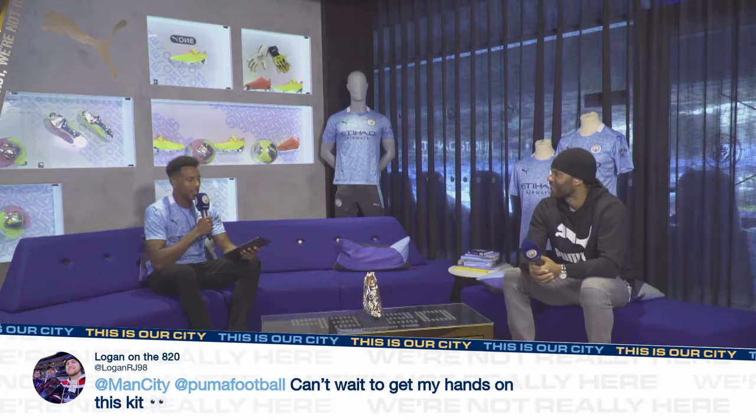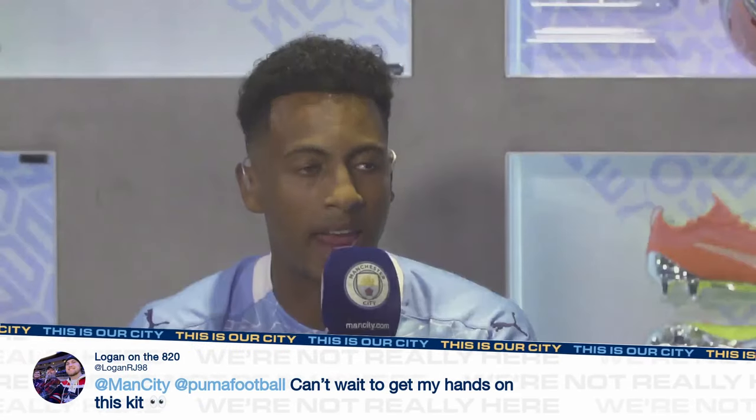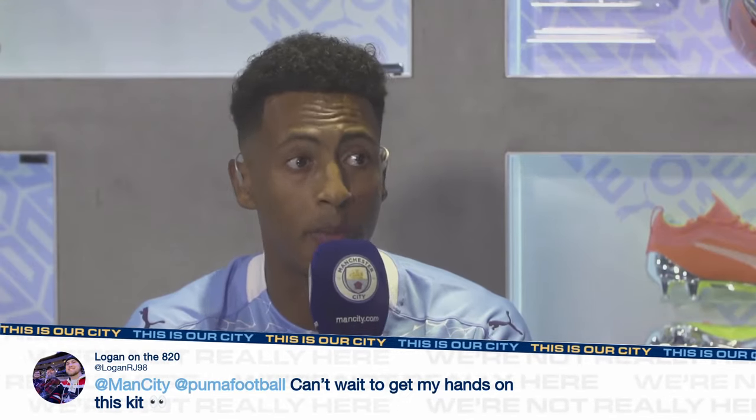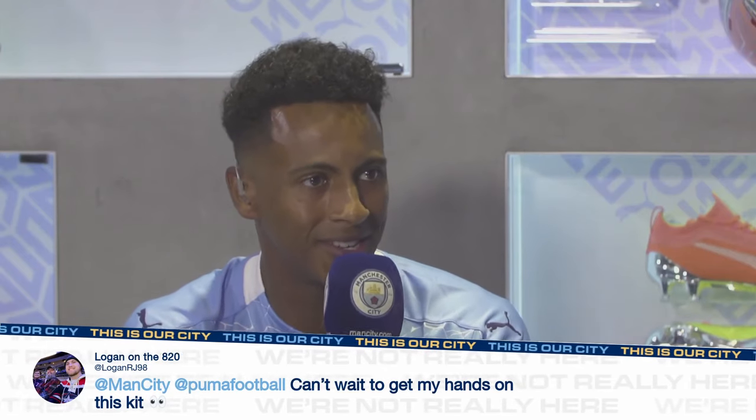Is it something that you get excited about as a player when you do get a new kit? Because I remember as a kid, getting the brand new kit was all I wanted. Now, for you, it's a bit different because you've worn so many kits. You get them on match days. It's like a uniform in a way for you. But... No, you do, to be honest.